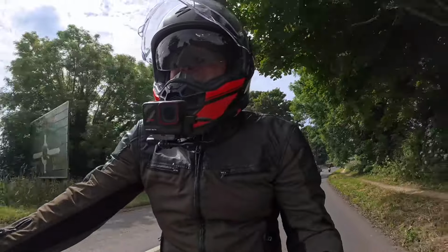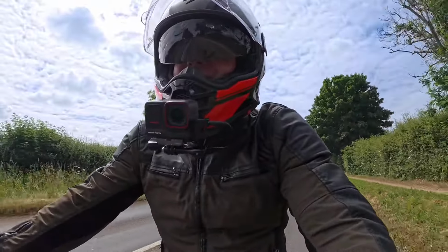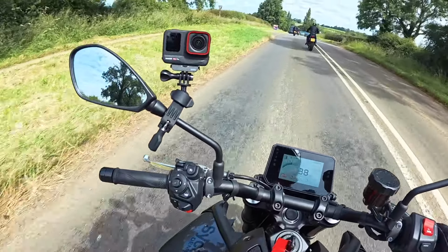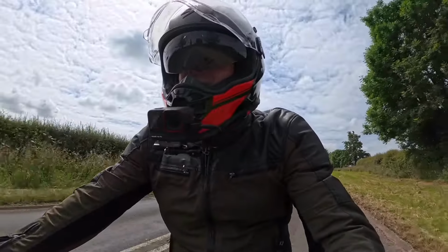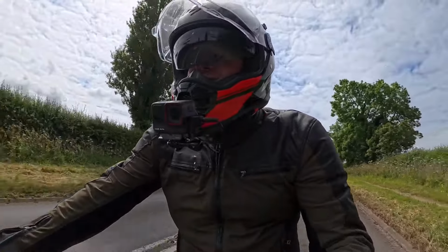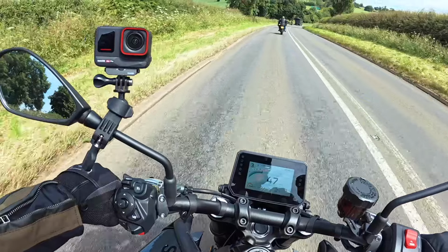Last year I did a back-to-back test on the MT09 SP and the MT10, and I think I came to the conclusion that the MT10, in my eyes, is too much for the road. With this, you've still got 117 brake horsepower and 93 Newton meters of torque. That's more than enough power for this road.